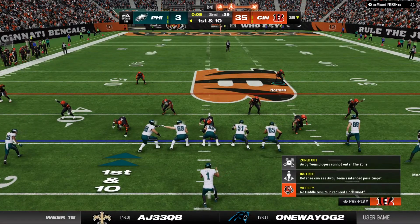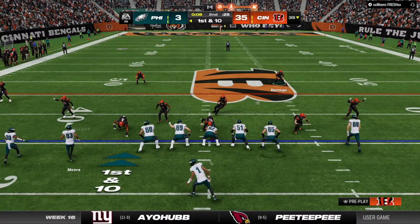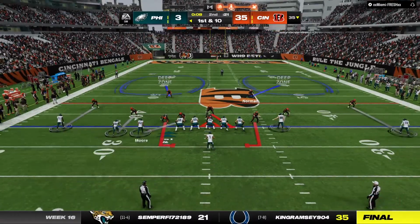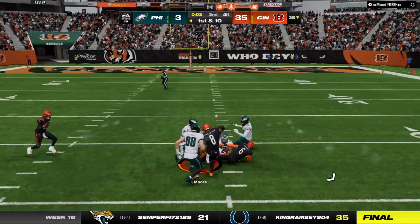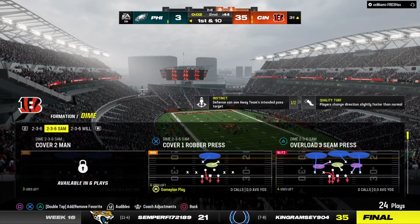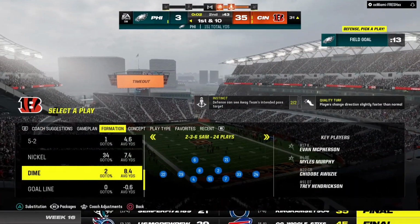Moore, the motion man. They'll throw on 1st down with Hurts. He's got the connection to Moore. And he takes this one down almost all the way to the 30. And we're going to get a timeout with 2 seconds remaining in the second quarter.